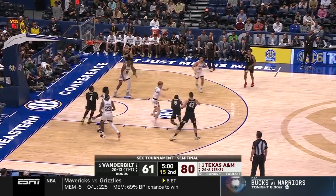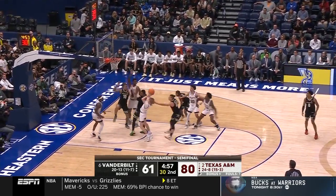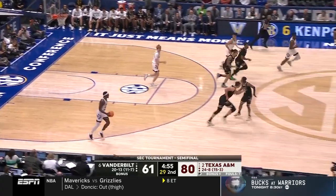Ooh, behind the back. How about those moves? And he can't get it to go as Hefner rips down the rebound.